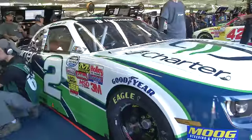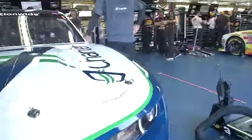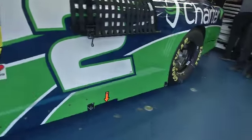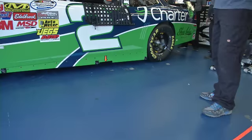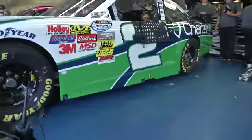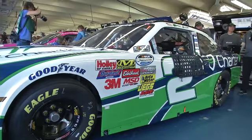The number 2, Brian Scott, Charter Communications colors on board. This number 2, still looking for win number 1 of the season. But man, they have been running good. I believe 3 top 5 finishes here at Charlotte. This number 2 crew, really strong. Brian Scott on the verge of that win.